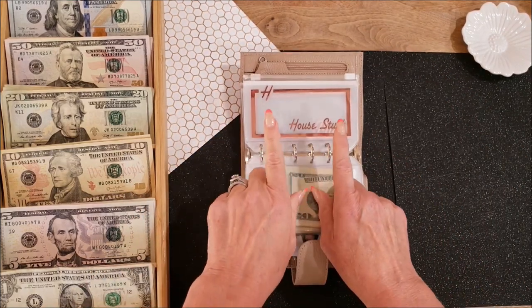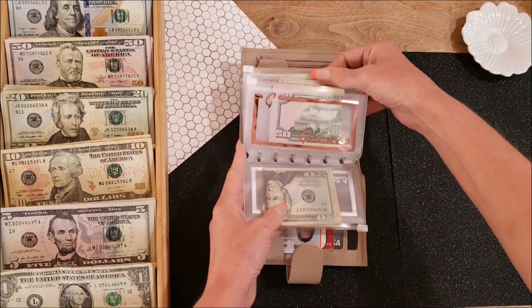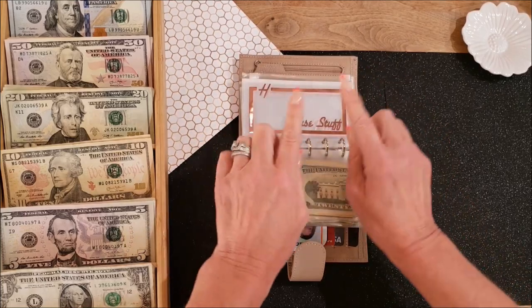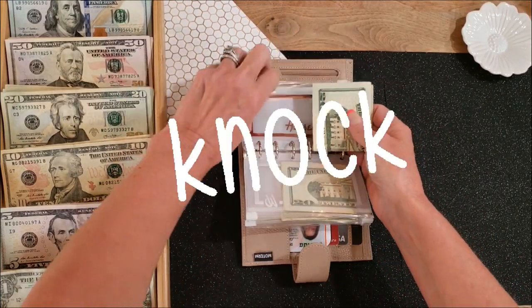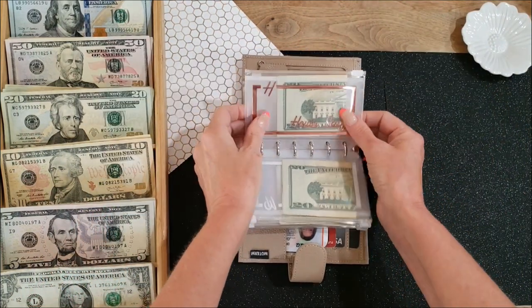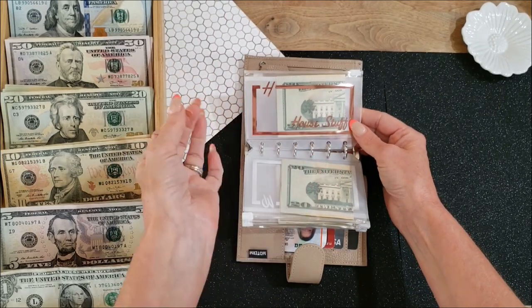So the next one is for house stuff, and this is where I get hopeful with my groceries because I'm gonna start splitting up my house stuff from my groceries. So I'm gonna be giving this one 20 a week. And I'm hoping that will keep my groceries lower and I will have a better idea of what I'm spending on just food.